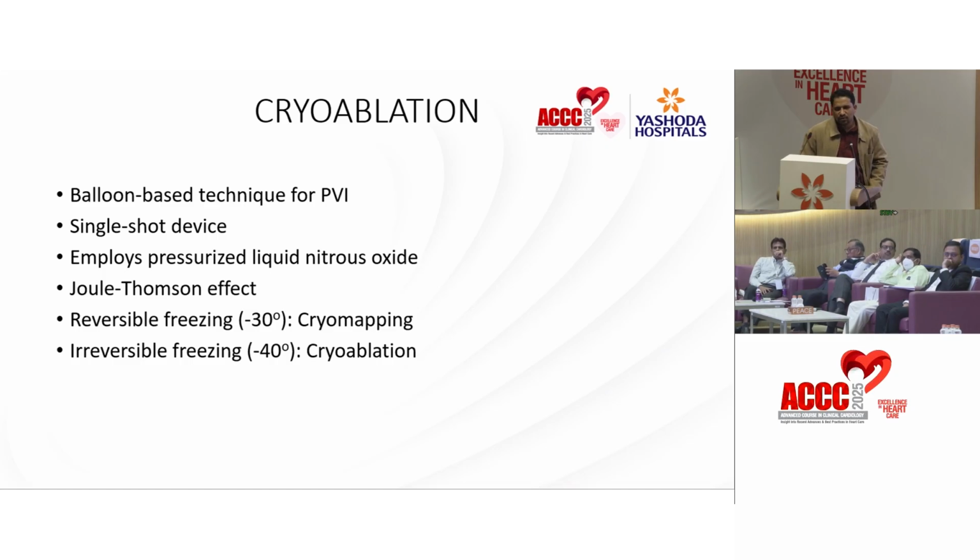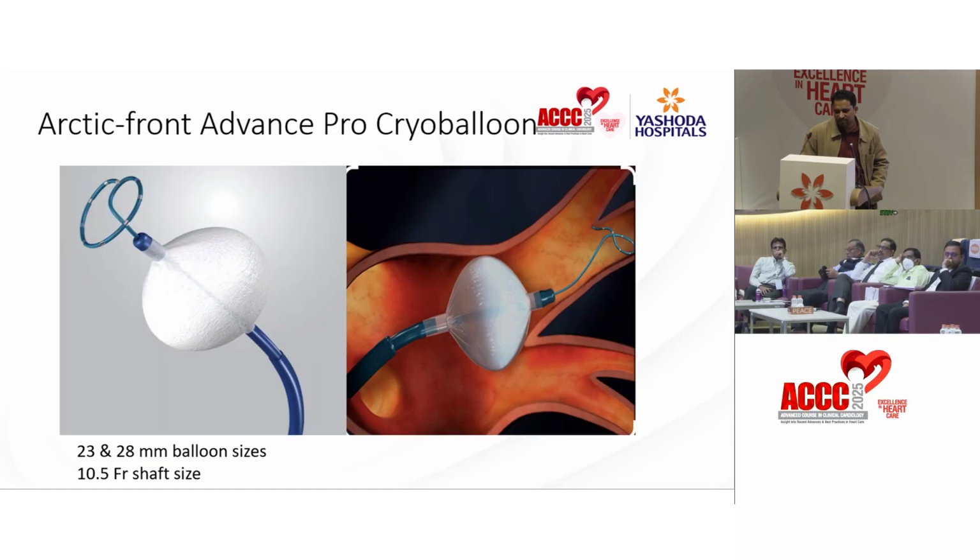So cryoablation is the only true single shot device for AF ablation. So this is the latest generation cryo balloon. So this is the Arctic Front Advanced Pro catheter. So the balloon comes in two sizes, 23 mm and 28 mm. So the balloon is placed at the antrum of the pulmonary vein, and the balloon is frozen. So that causes circumferential isolation of the pulmonary veins with a single shot ablation.